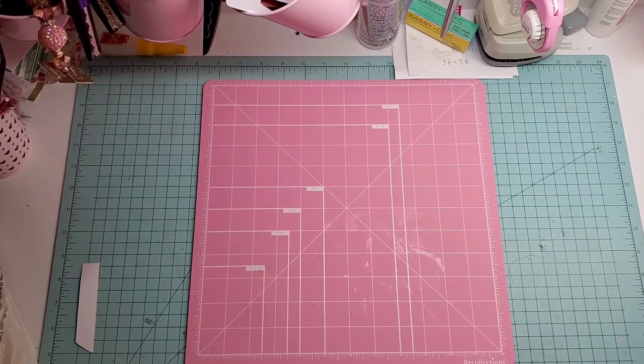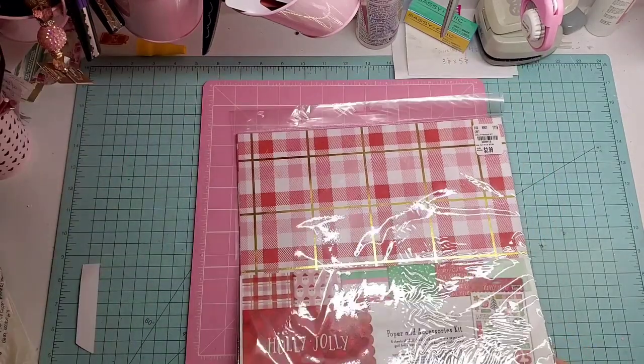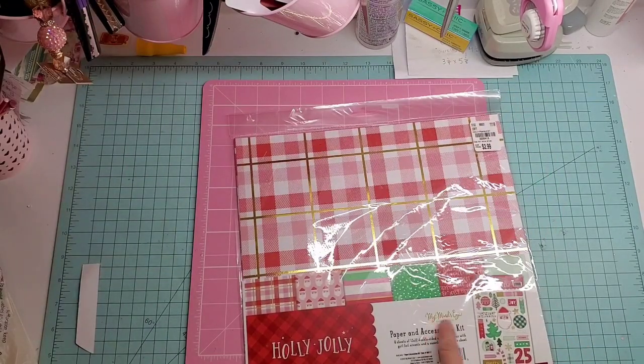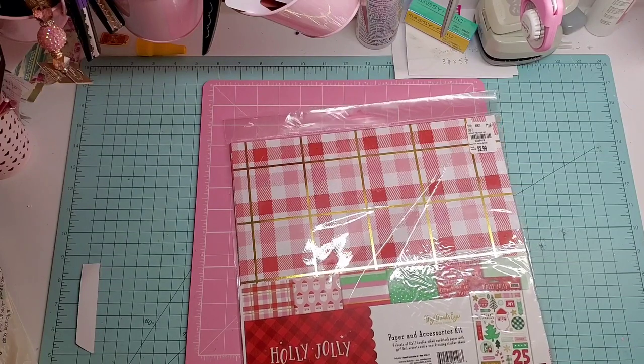Well, I'm back at my counter. Let's see what I got in my haul this week. Everything I got this week is from Tuesday morning. That was the only store that I went in. The first thing I got was this paper pack. It is by My Mind's Eye, Holly Jolly. It's a Christmas paper, of course, $2.99.